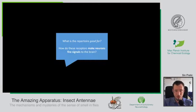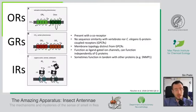So, what is this giant repertoire good for? How do the receptors actually make the neurons fire signals into the brain? Here, I'll try to very briefly describe how the receptors sit on the membranes and how they transduce the information.